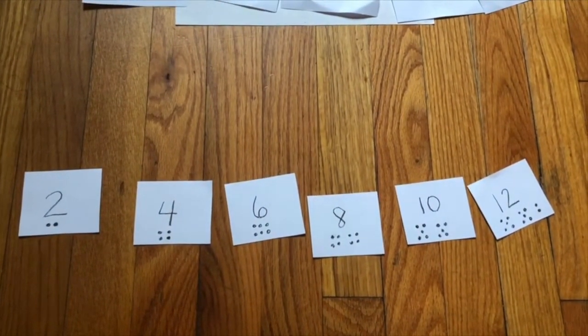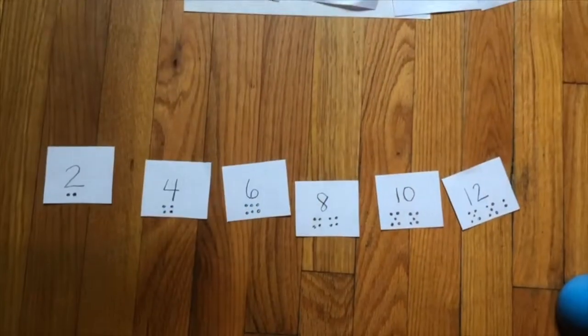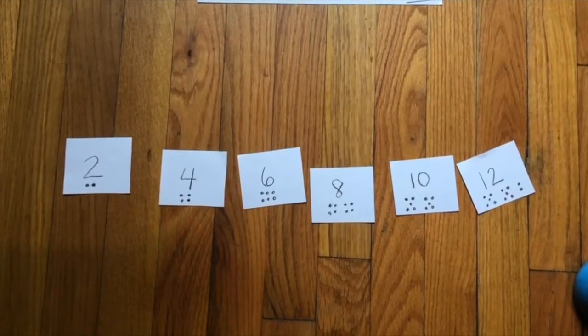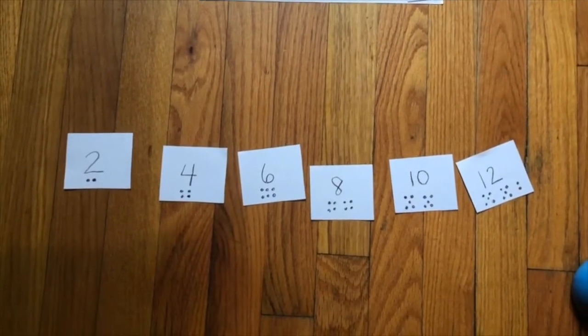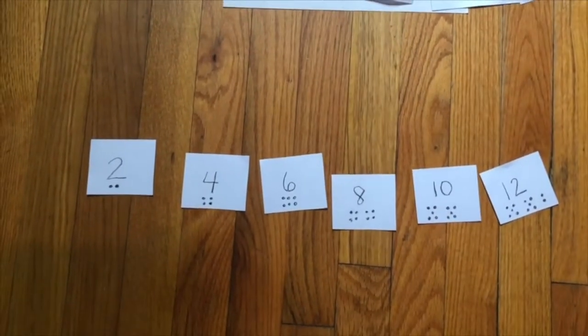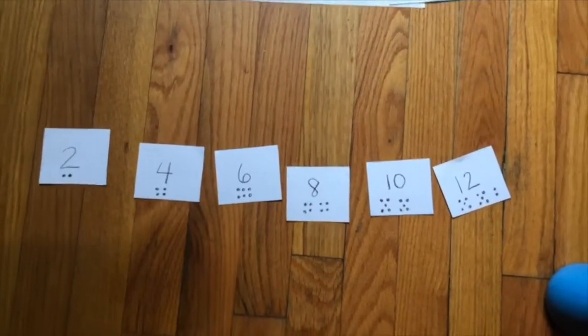So I just wanted to show you that you could also extend it to skip counting as well. If you prefer your child to grab some toys to represent these numbers, that's a-okay. You can even use food. That's a concrete way of showing the numbers, but I would also encourage you to draw the picture as well.